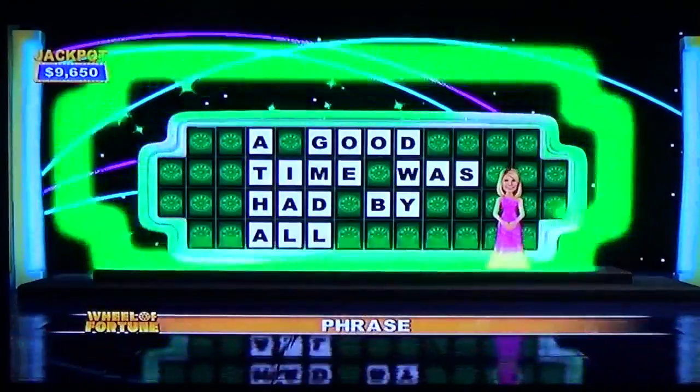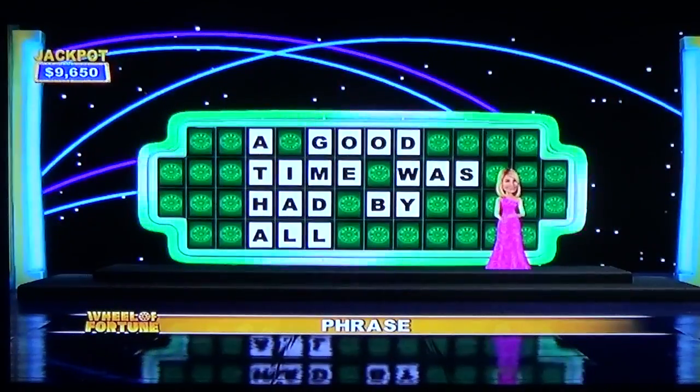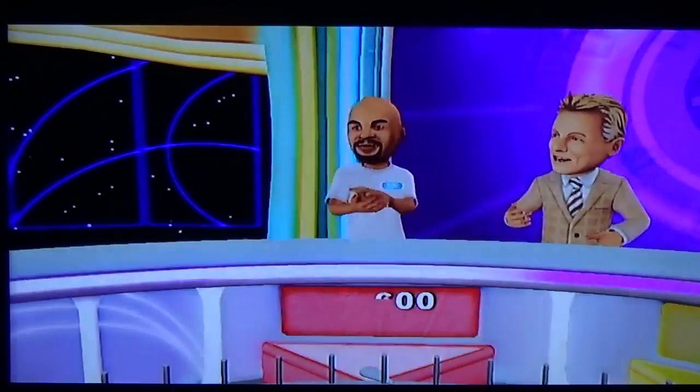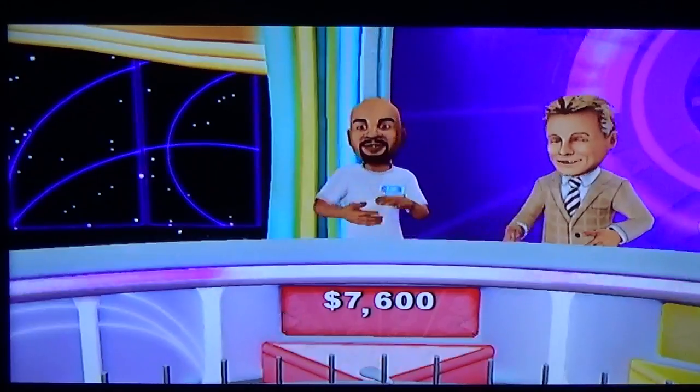Player one is going to try to solve. Congratulations. So $4,600 that round. I have $7,600 altogether. Cash and a prize. You're doing pretty well for yourself.